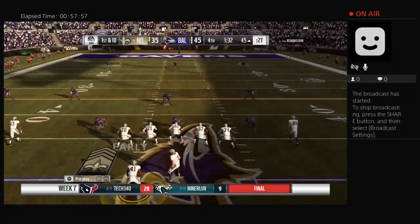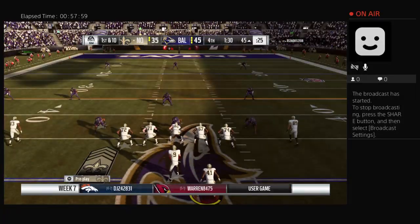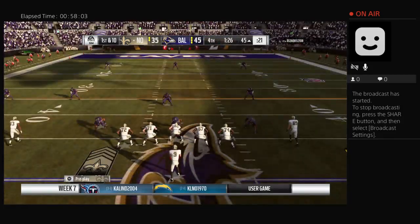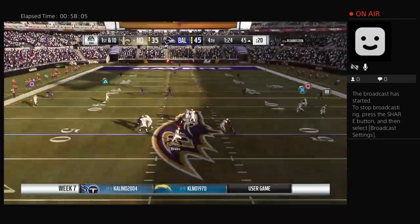Also tells you there's a full combination of what he's got going in his game. You name it, from route running to catching the football. That's why he's able to produce those types of numbers.